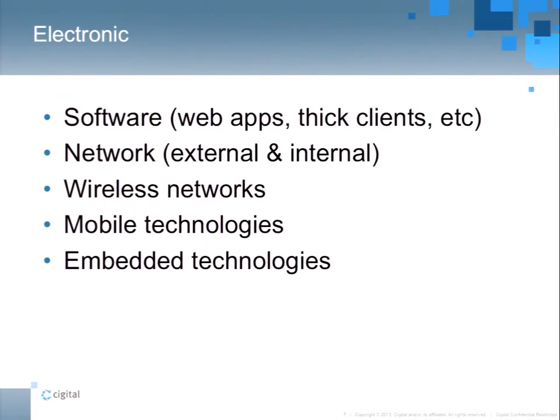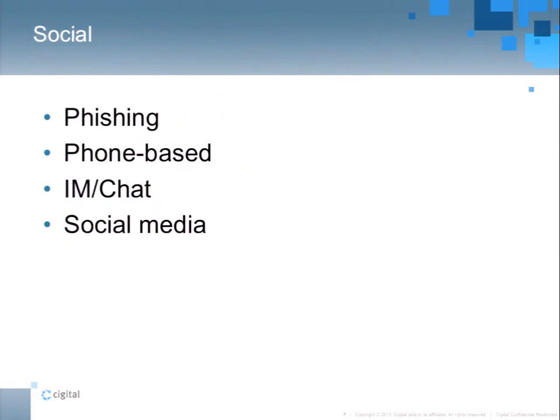Maybe you have your internal network, your external network infrastructure. You've got wireless networks on site at your offices. All that stuff connects and is kind of intertwined to support your organization. The mobile technologies, you've got embedded technologies. So all this stuff may come into play in conducting these kinds of assessments.